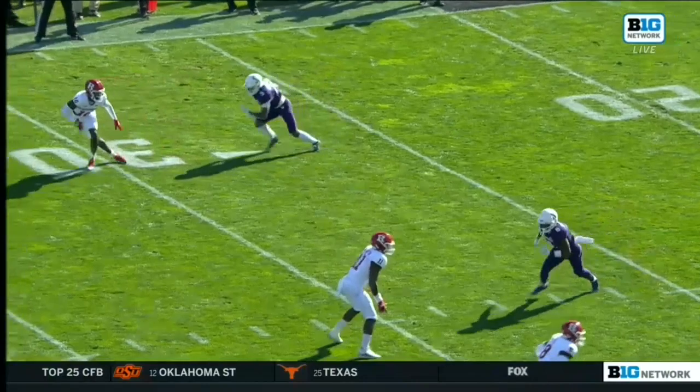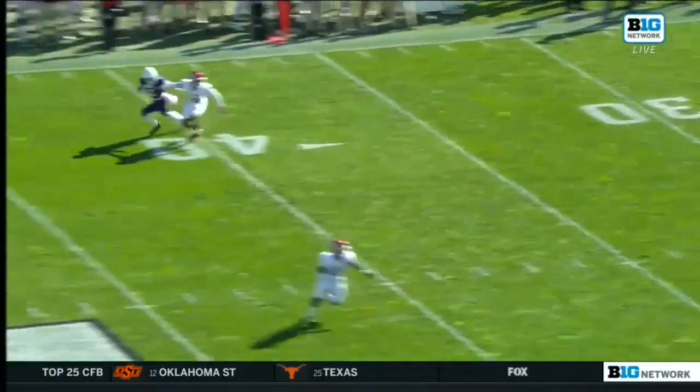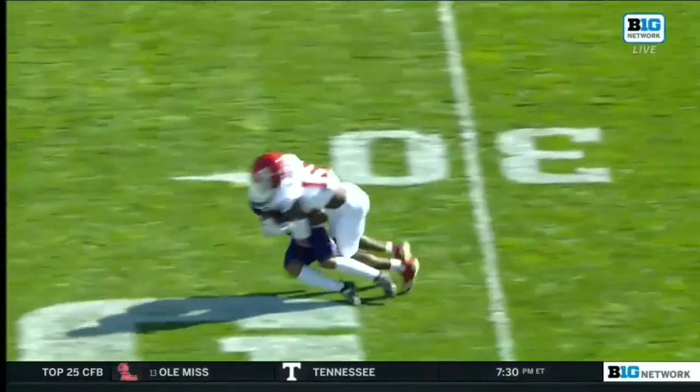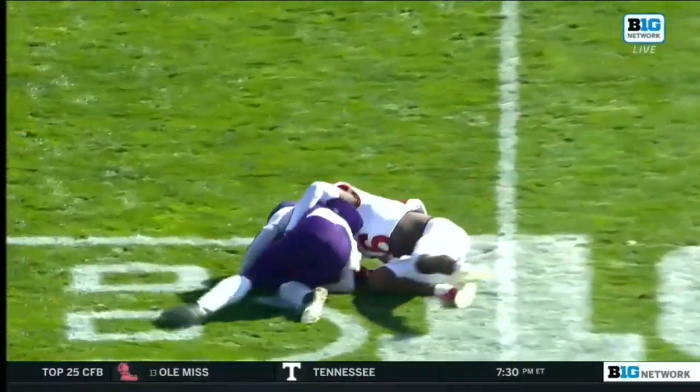Well, you're going to see it on the top side. I don't know. Bo Melton's eyes are in the backfield. Then he just lets the guy go beyond him. You've got to force him and stay with it. He was able to catch up.